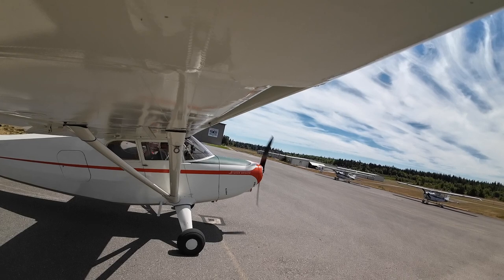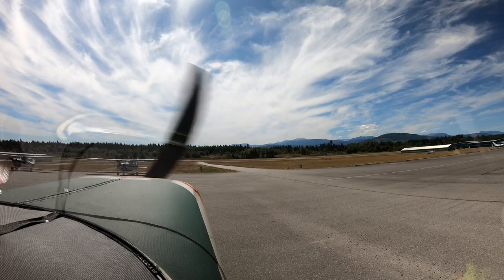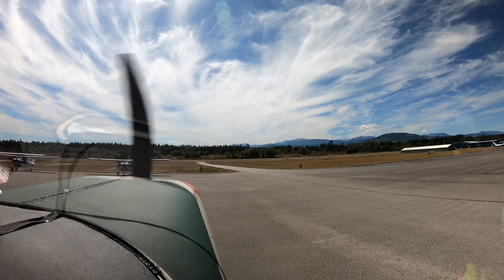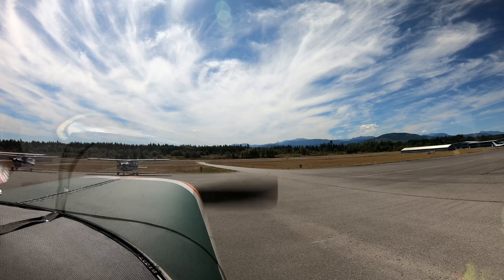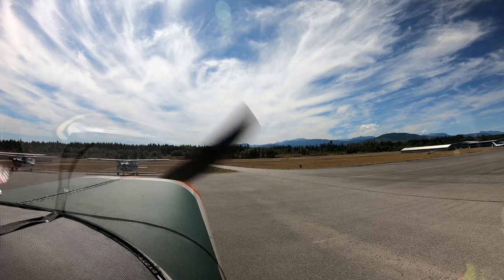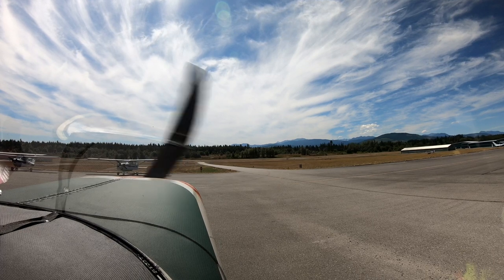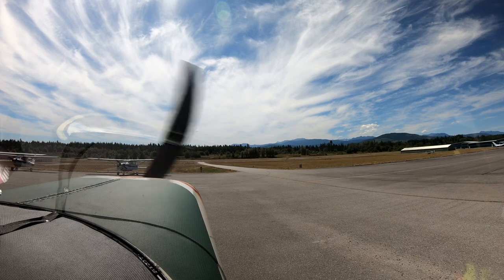County International Airport, automated weather observation, 2031 Zulu. Wind variable at 4 knots. Visibility more than 10. Sky condition clear below 12,000. Temperature 23 Celsius. Dew point 14 Celsius. Altimeter 3001 inches of mercury. Remarks: density altitude 1200.